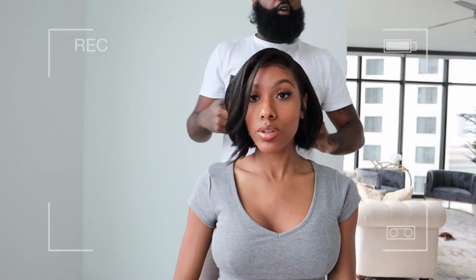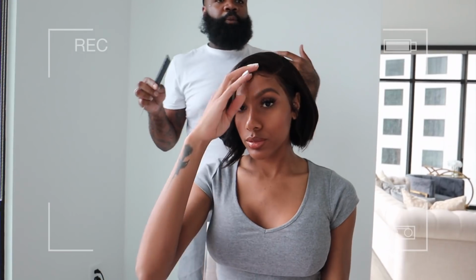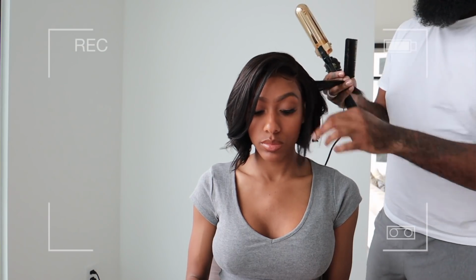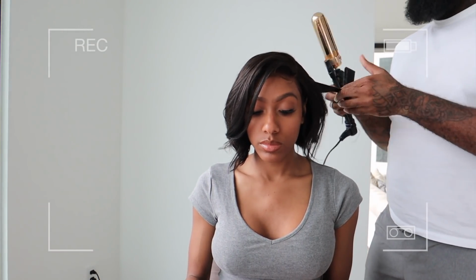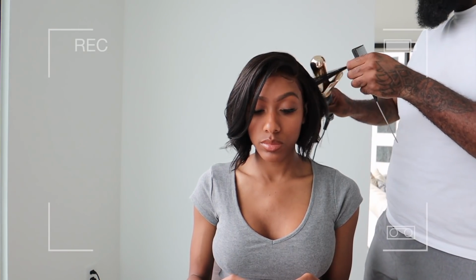So we already curled. This is perfect. I just want to add the curls in there just to give it a little ba ba boom. You want more ba ba? Just a little bit. And look, the more ba ba boom you add, the smaller the pieces you grab towards the front. It's a little tippy tip.